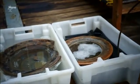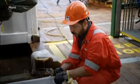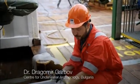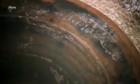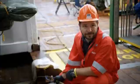What we're looking at is 2 clay braziers. On the left one we see traces of burning and traces of concreted ashes and charcoal, which comes to show that the brazier was actively used. In fact, when we discovered it, it was still full of ashes. So yeah, this brazier probably contained the remains of the last meal that was eaten on board the boat.